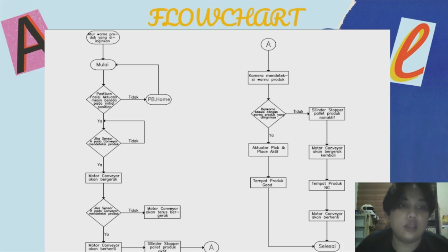If the actuator machine is not at the initial position, we must push the start button home at the HMI. And if the actuator is at the initial position, it will go to the next step. If sensor A at the conveyor detects the product, the conveyor motor will start running. If sensor B at the conveyor detects the product, the conveyor motor will stop, and the cylinder stopper pallet product activates.